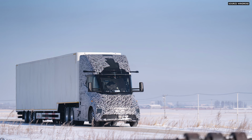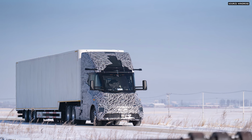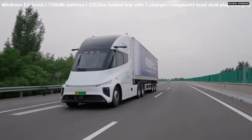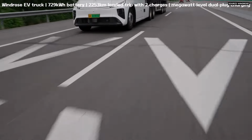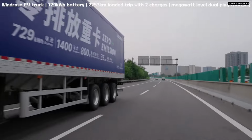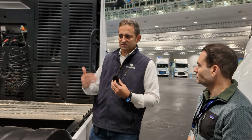So what kind of mileage are you seeing so far? With the 730 roundabout kilowatt hours, we can easily go 420 miles range on it. And all of the testing so far and all of our piloting is being done in China. And in China, the load limit is a lot higher than the US and Europe, as a matter of fact. It's 49 tons or roughly 108,000 pounds. So we do all of our range testing at those limits.